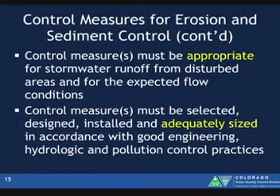More on control measures for erosion and sediment control. Control measures must be appropriate for stormwater runoff for disturbed areas and for the expected flow conditions. Key, expected flow. Control measures must be selected, designed, installed, and adequately sized in accordance with good engineering, hydrologic, and pollution control practices. So the two nuances: expected flow and adequately sized.